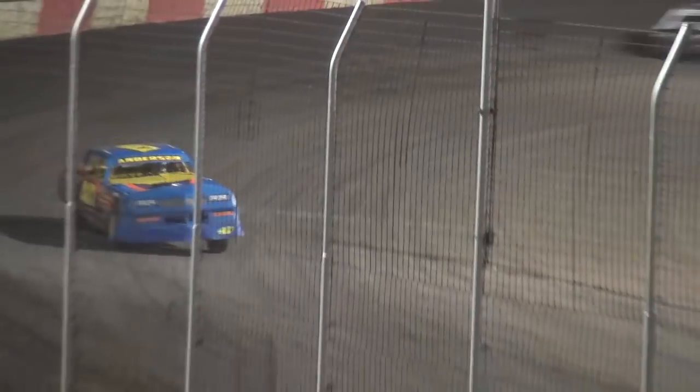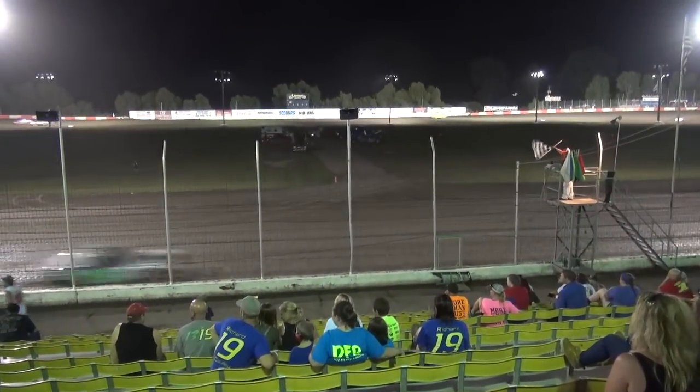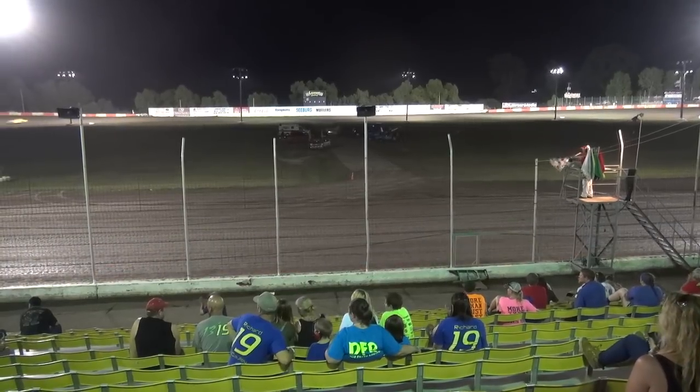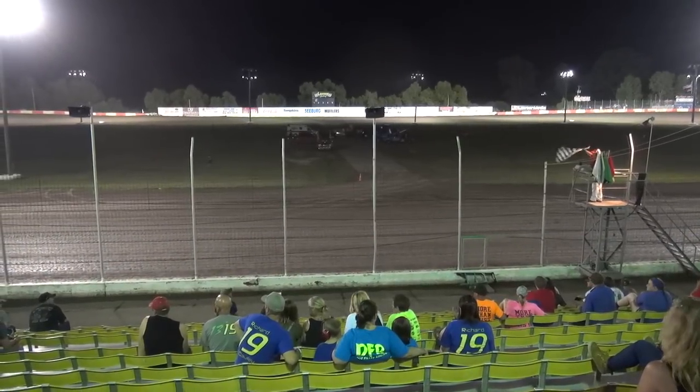This time around, off of corner number 4, it's the coach, Kevin Anderson, your winner. Brett Heater will cross the line in second. Sam Scott once again in that third spot. Nick Will in 4th. Nate Barnes rounds out your top 5.